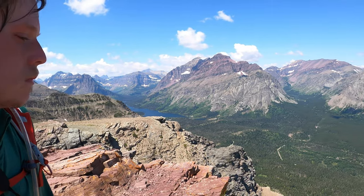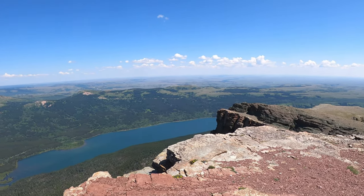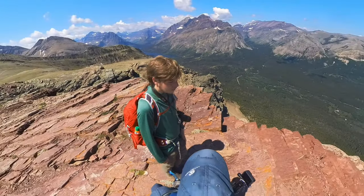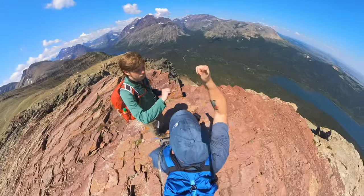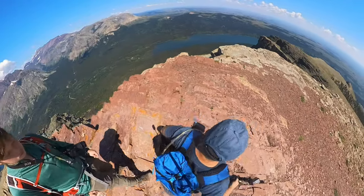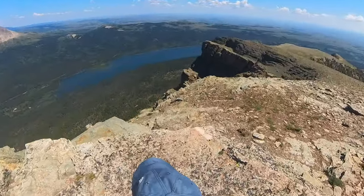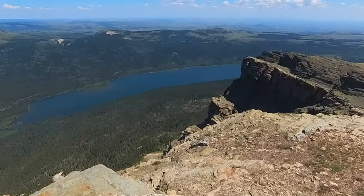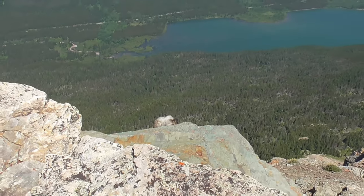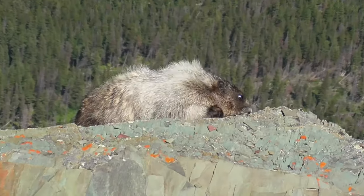Peaks of the Two Medicine area, the lakes, and out there are the plains of Montana. We did it. What can I say? We are easily amused. And seeing this marmot hanging on the edge of Scenic Point was quite amusing.